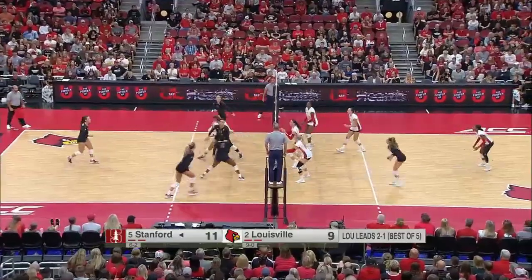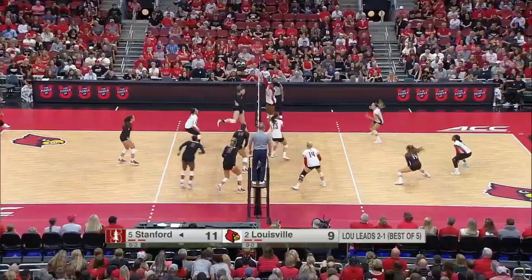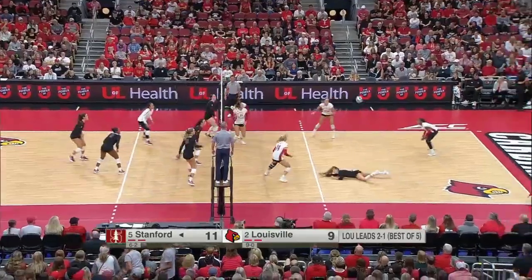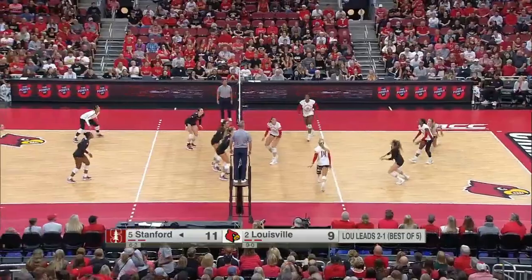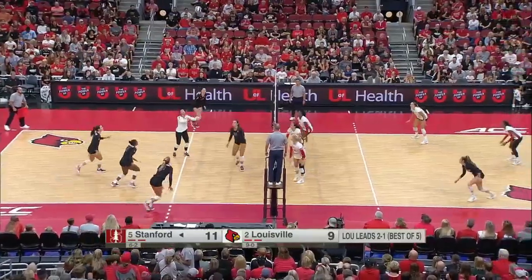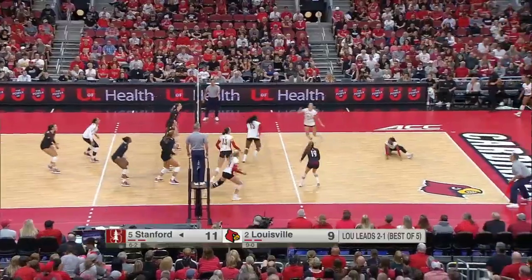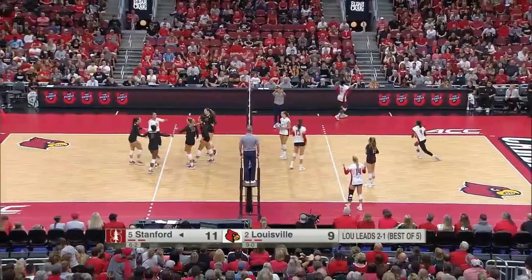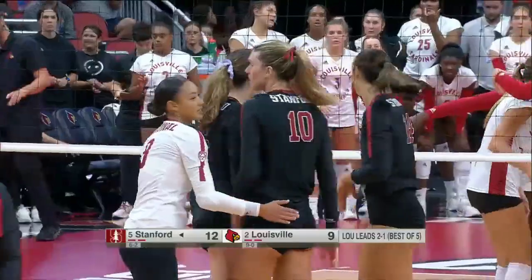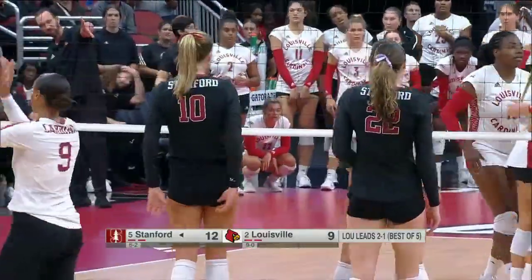Good block by Vicini, giving Stanford a chance to extend their lead. Surprise didn't come back to Kip. What a dig by Scott. And Looper with a dig, but that'll be nullified. A net violation on the outside. Stanford has really upped their game.